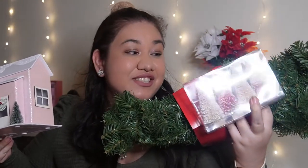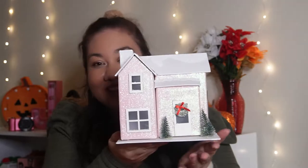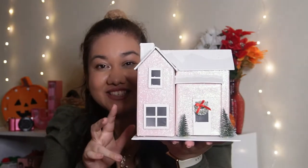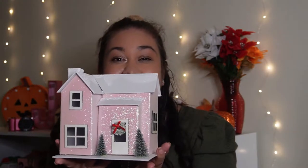Then we have the last thing in the second Target box that I unboxed. I wish you could have seen the reaction I had to this pretty pink house. I just love it. I'm still gushing over how cute it is. It is just the most darling piece in the world. I should put it in frame. I don't really know how to film with this camera yet. Apologies. But it is so cute. It has white glittery snow on top, and it's a pink iridescent glitter for the actual house, and it's supposed to light up, but I don't have batteries in it yet. It's going to look so cute behind me. I'm probably going to put it back there after this clip, but I just love it. It's so cute, and I can't wait to put all the decorations with it. I don't know if you can see it, but it's going to go back there.